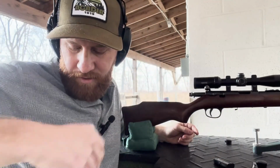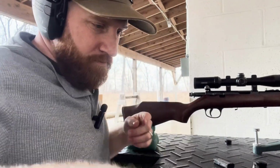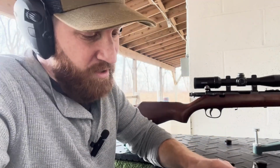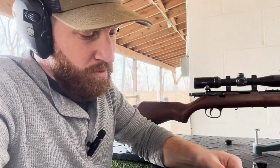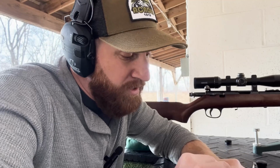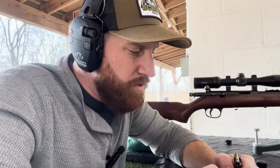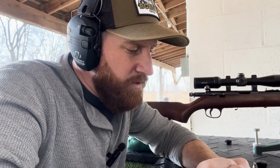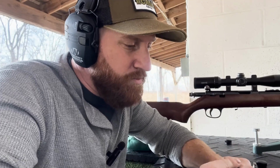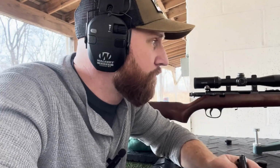I guess we'll try these subsonics and see where they're at. They might shoot way better. They're going to be lower, but maybe they'll group even better. My plan is with this gun, if I could find a style or brand of ammo that shoots best out of it, to get the muzzle threaded for a suppressor.